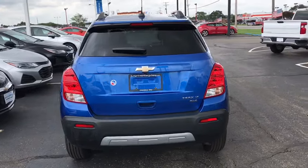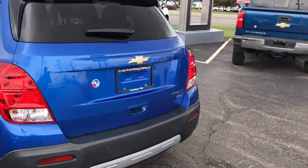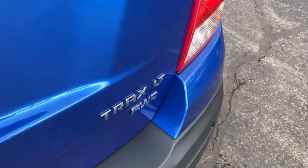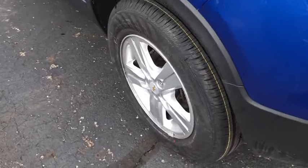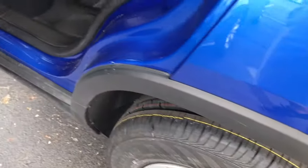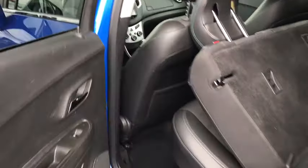Traction control, dual airbags, alloy wheels, power steering, four-wheel disc brakes, electronic stability control, compass, security system, power windows, rear window defroster, trip computer, panic alarm, tachometer, Sirius satellite radio, remote keyless entry, brake assist, rear window wiper, driver vanity mirror, front reading lamps. Wouldn't you look great in this vehicle?